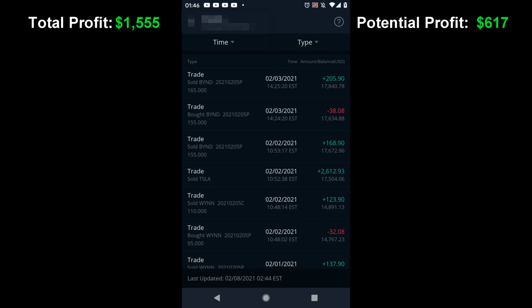And then on the 3rd of February, I ended up selling another cash secured put on Beyond Meat with a strike price of $165. We ended up collecting $205.90, and then we held that for a bit, and we ended up being able to buy it back on February 5th for $38.08. So it was pretty cool because on the other cash secured put, I was able to buy it at $38.08, and we made the difference. We made about $160 or so, and that was pretty awesome.